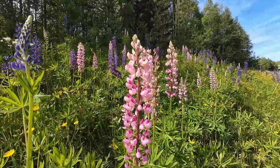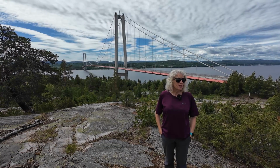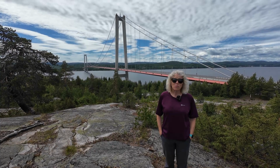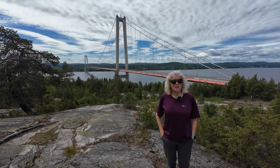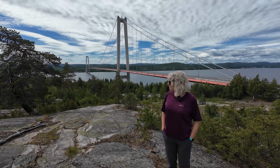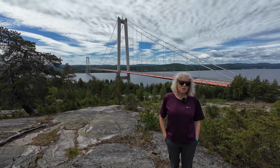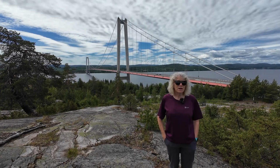So this is the Höga Kusten Bridge. Apparently it's Sweden's answer to the Golden Gate Bridge. It's 1,826 metres long and it stands about 180 metres above the water as well, and boats up to 40 metres high can go underneath the bridge. It took about 4 years to build, about 1 million man-hours, something like that.